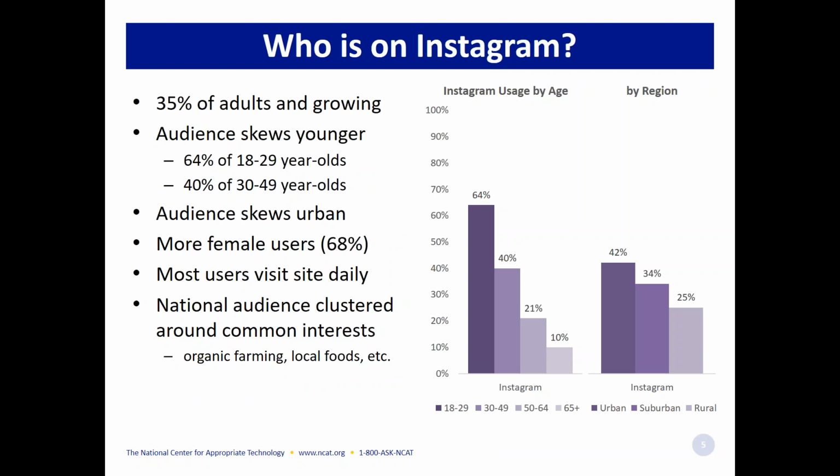So who's on Instagram? Who would you reach by starting a farm profile on Instagram? Currently, 35% of American adults are on the platform, and the audience does skew younger, with 64% of 18 to 29-year-olds on Instagram, only 40% of 30 to 49-year-olds, and then it really drops off with age groups above that. The audience does skew urban, and there are more female users on Instagram, which actually plays to your advantage, considering that for the most part, most of your customers are going to be female. Most users visit Instagram daily and are looking for fresh content. So this is something to note when you're thinking about getting into Instagram. It's important that you're posting content on a daily or every other day basis.